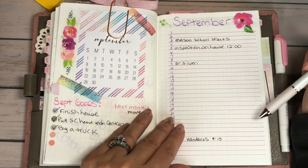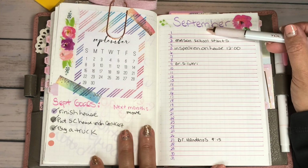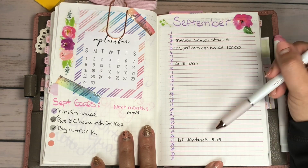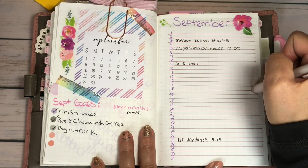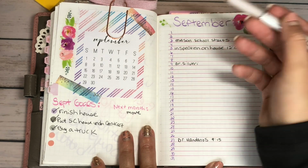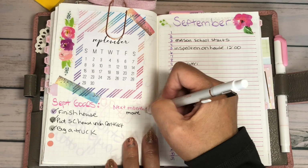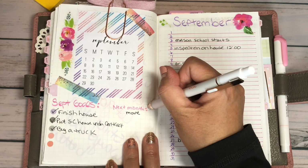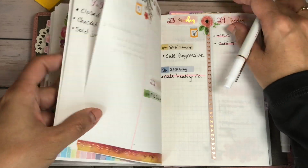September. And so then I started doing my monthly like this. So I literally numbered out every day of the month and I just started filling in my appointments. This way, if something came up on the 16th, I could write it and it wouldn't be stuck between the 27th and the 9th. So this worked out really well. And then basically what I decided to do was just allocate a small spot for the next month and I could just write appointments or whatnot if I had any.